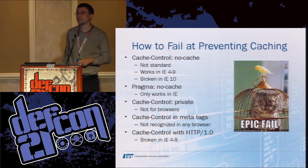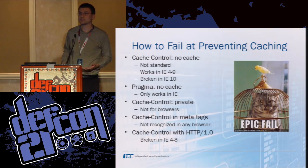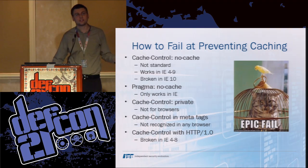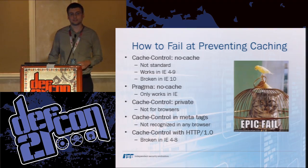Pragma no-cache is an obsolete header that predates HTTP 1.1, and it has the meaning to IE, if this is over SSL, don't write it to the disk cache at all. And it still works in IE. Cache-Control private, we actually saw on a handful of these sites. It's not intended for web browsers at all. It is about caching proxy servers that are accessed by multiple users, and it says this information is specific to one user. You shouldn't use it to serve another request by a different user.